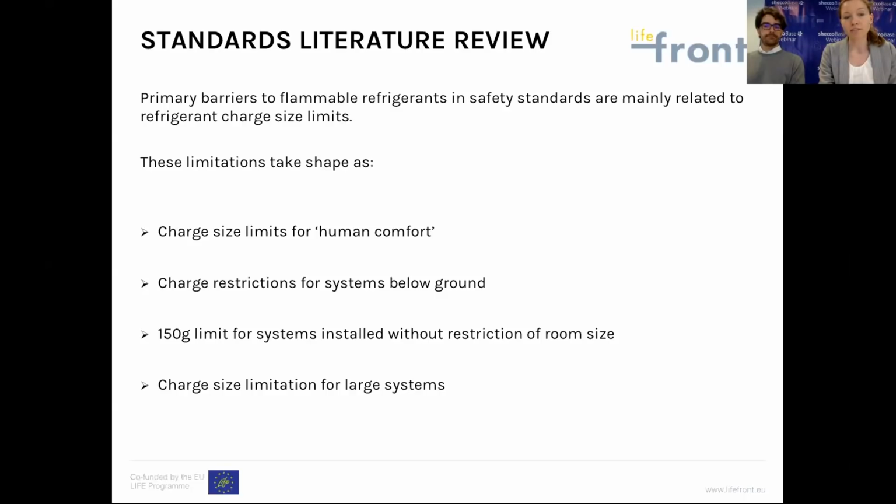And what we've identified was that the primary barriers related to flammable refrigerants in safety standards are mainly linked to refrigerant size limits. And these limitations can take shape as the charge size limits for human comfort, restrictions for systems below ground. There is also the 150 limit for systems that are installed without any restrictions on room size, and also charge size limitations for large systems.